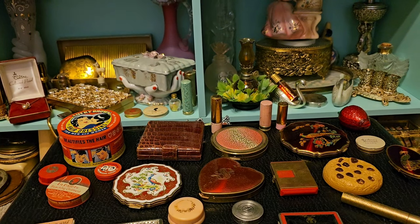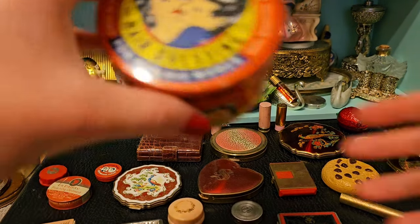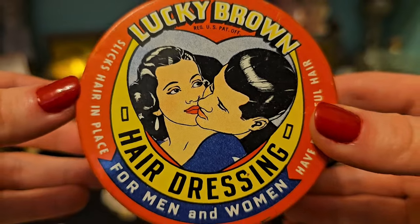The next shelf has an awful lot of red. Including this.